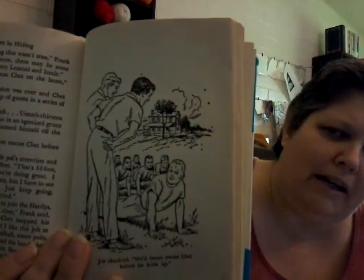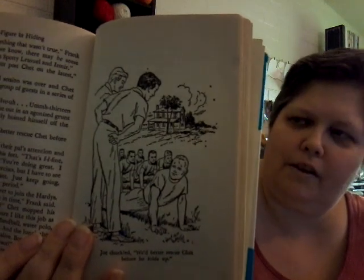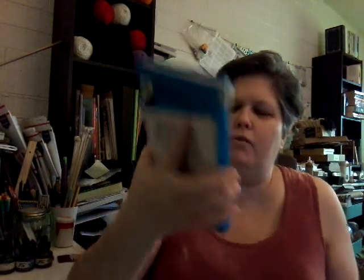Okay, here we go. "Joe chuckled. We'd better rescue Chet before he folds up." So the boy on the ground doing the push-ups is Chet. The dark-haired one is Frank, and the blonde-haired one, and this is just a line drawing, is Joe. Now those look more like 17 or 18-year-olds to me than the picture on the cover. And I'm wondering, because these are geared at middle grade readers, so what would these be, like 8 through 12 or 14 or so? The age range that these would be. So maybe on the cover they're trying to, and look, there's an alligator back there. Oh no! I've read this one, it was pretty good.